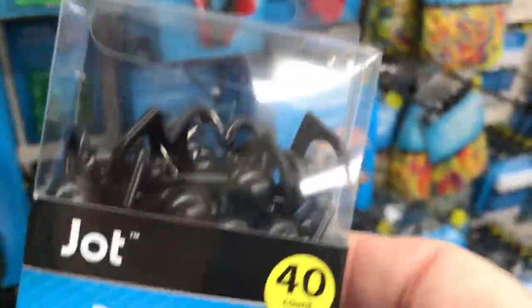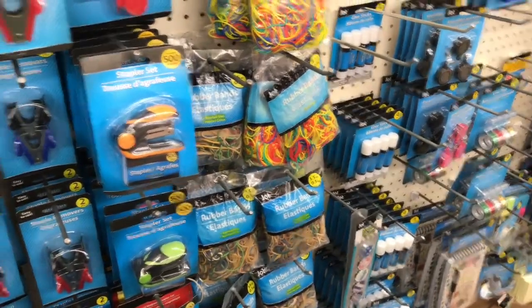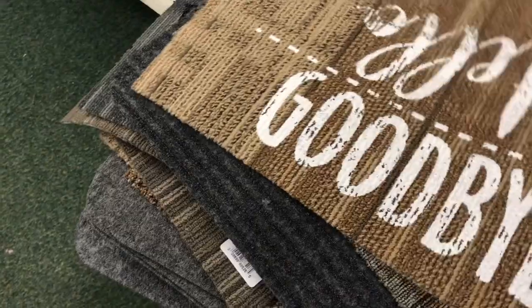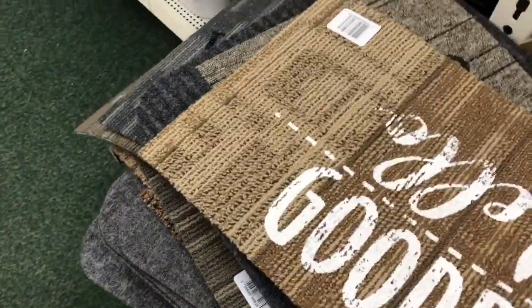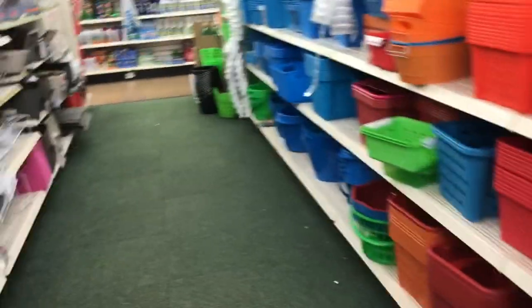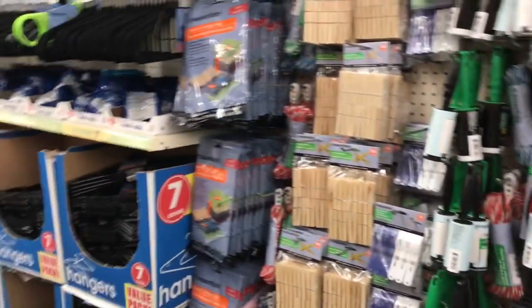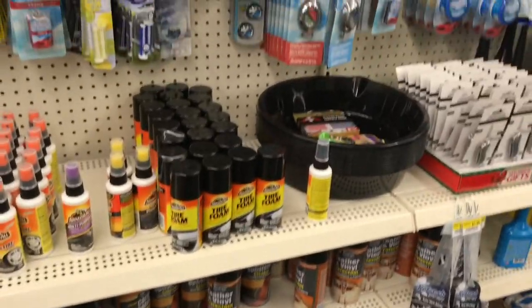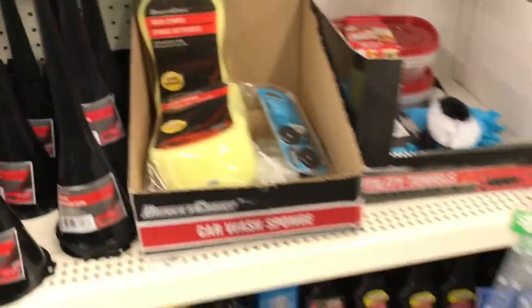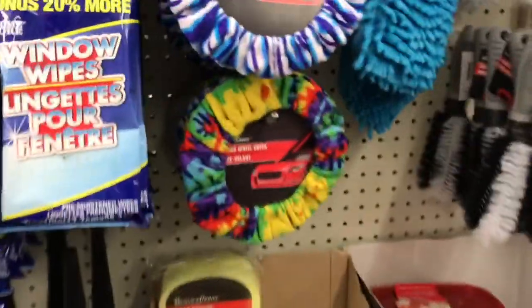So these push pins are like hooks. These are cool, look. Oh, yeah. Dual pencil sharpeners. The white chamois microfiber car cloths that we'll use for all the fake fur, which I don't see any. Ooh, cute. That's cute.